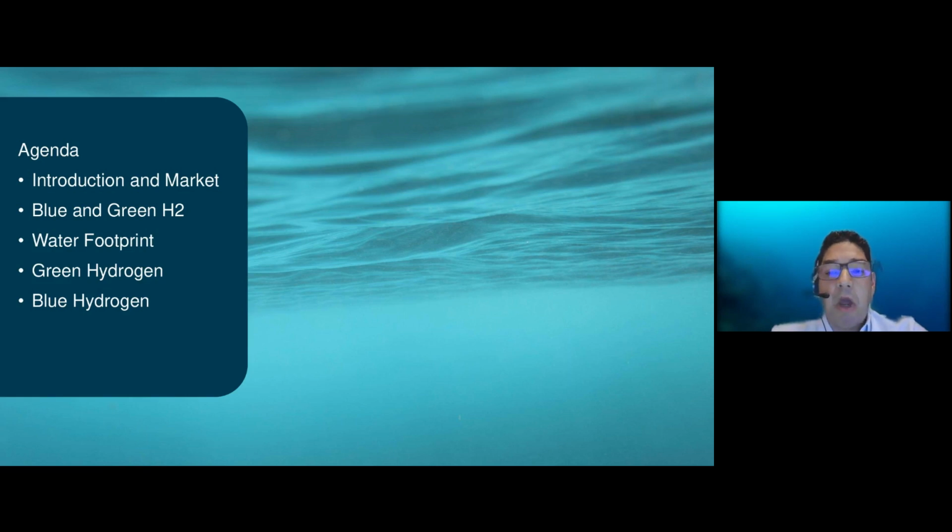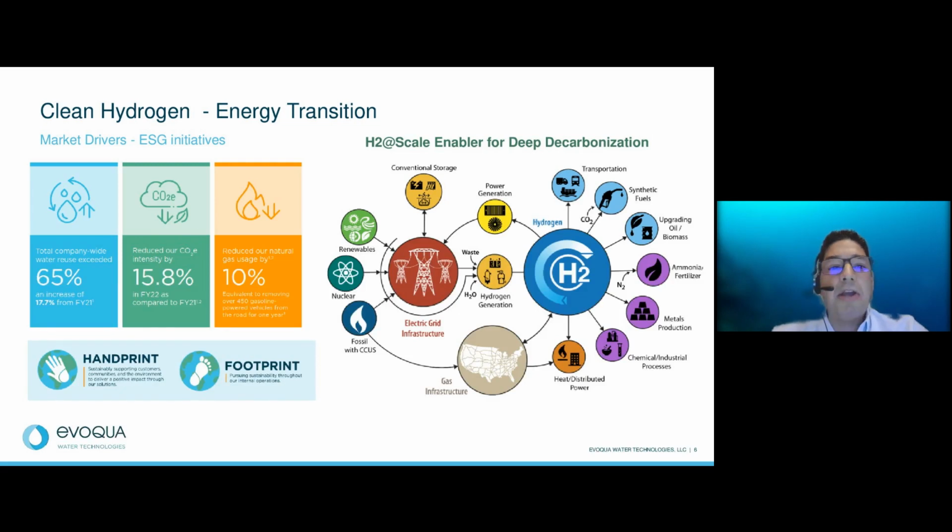And as many know, hydrogen production has traditionally fallen into that category of industrial gases and chemical processing. So I'm leading at the moment with the Evoqua team and the Evoqua Silent team the strategy for hydrogen. So I'll get us started. Where is the hydrogen? This is an exciting time for what is happening in the industry when it comes to energy transition.